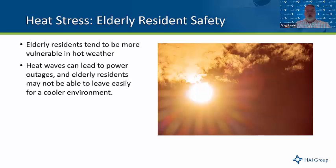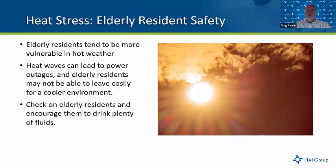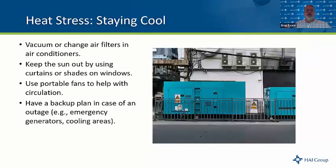A heat wave can lead to power outages, and elderly residents may not be able to have a cool environment. Fans and air conditioning units may be knocked out because of that. But it's definitely important to check on your elderly residents and make sure they drink plenty of fluids. More tips for staying cool.